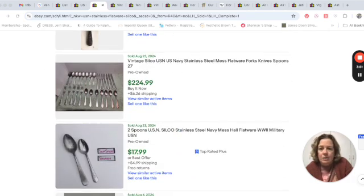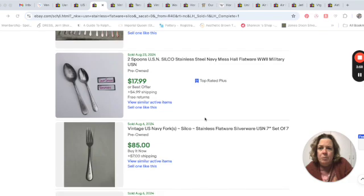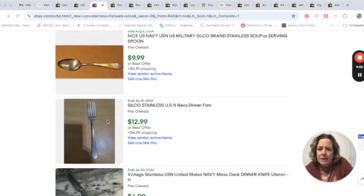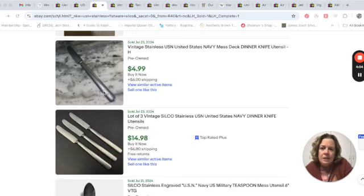Now this set of multiple pieces went for $225. Looks like maybe 27 pieces of that. So like I said, it's just very basic looking, and it just says USN engraved on the handle. And like I said, it can be different patterns as well.